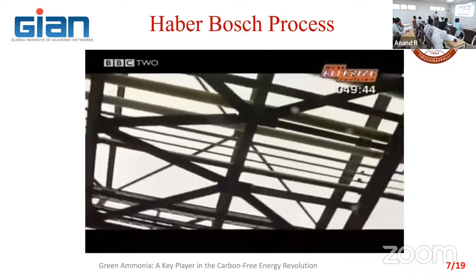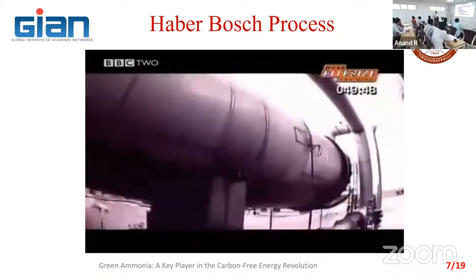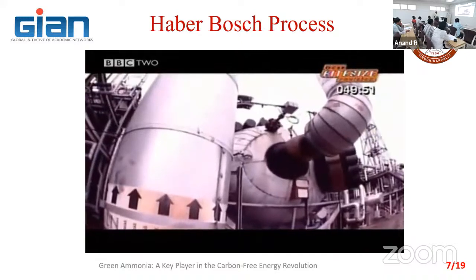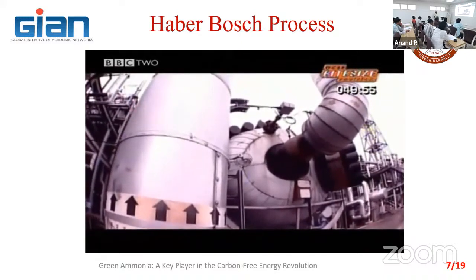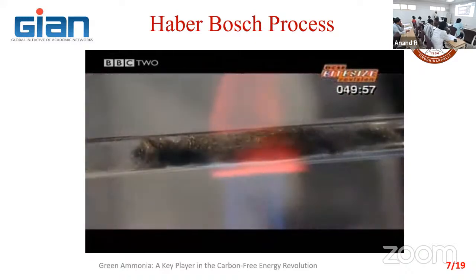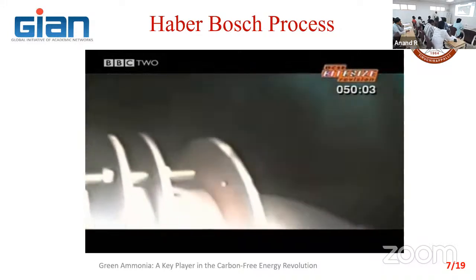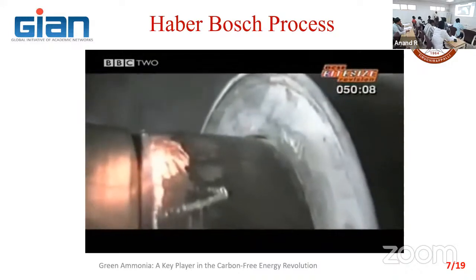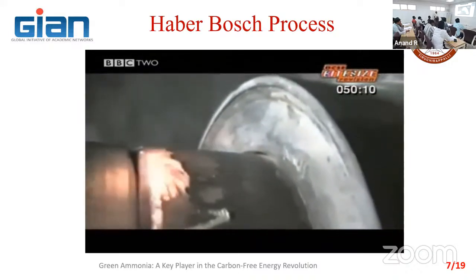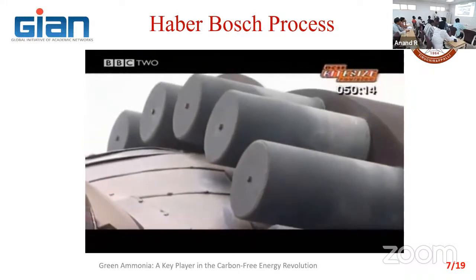Oxygen and hydrogen come side by side down these pipes. Part of the plant where ammonia is made is called the converter. Just like the experiment in the lab, the converter contains iron for a catalyst, and it's hot. And it's at such high pressure that the metal wall must be made 11 centimeters thick. Outside, enormous steel bolts hold it together.